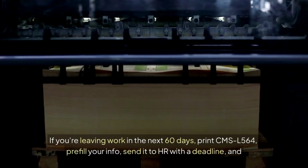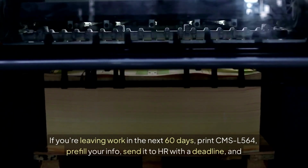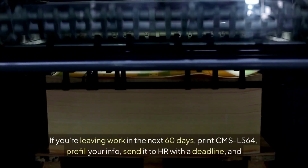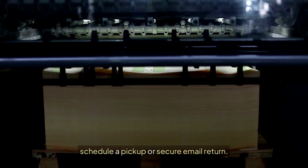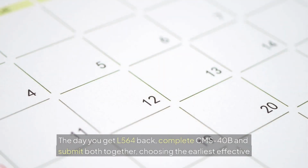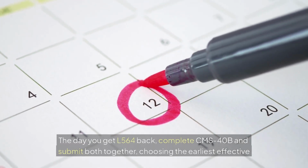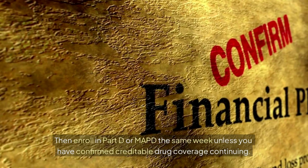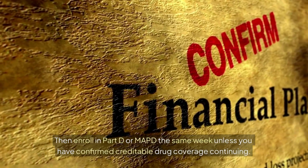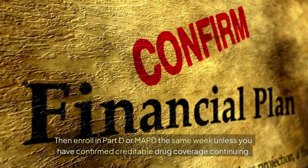If you're leaving work in the next 60 days, print CMS L564, pre-fill your info, send it to HR with a deadline, and schedule a pickup or secure email return. The day you get L564 back, complete CMS 40B and submit both together, choosing the earliest effective date that prevents a gap. Then enroll in Part D or MAPD the same week unless you have confirmed creditable drug coverage continuing.